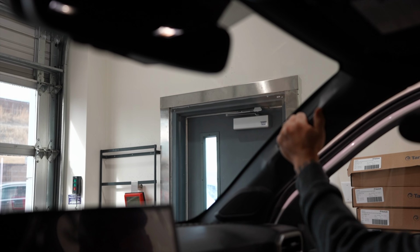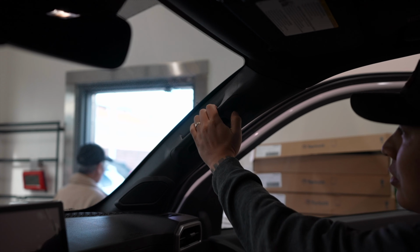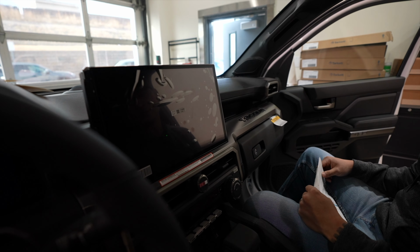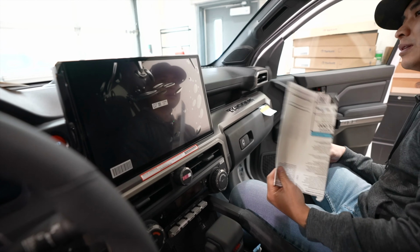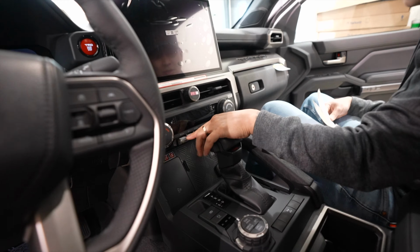So that handle, it's kind of funky. It's not a full loop handle, but it works. So that handle right there. Screen is the same size as the Tundra, surprisingly. For how much smaller this truck is, that screen is gonna match the Tundra. Yeah, that's huge. These buttons here, nice.